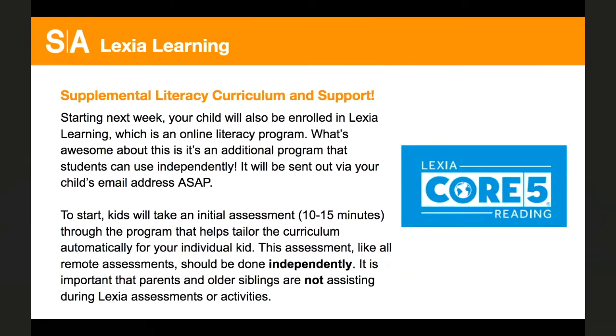But in short, what they do is they take an initial assessment. It just takes 10 to 15 minutes. And through the program, through that assessment, it helps tailor the curriculum automatically for your individual kid and it's designed to help meet their needs currently right where they're at and get them to where they need to be.